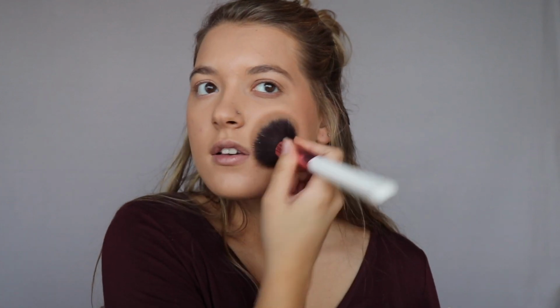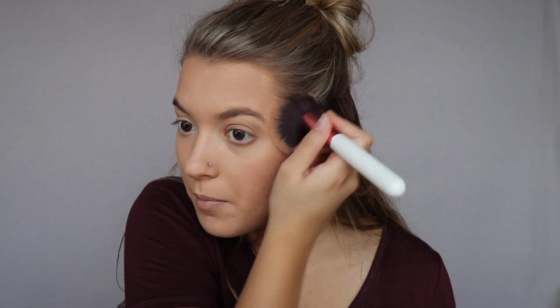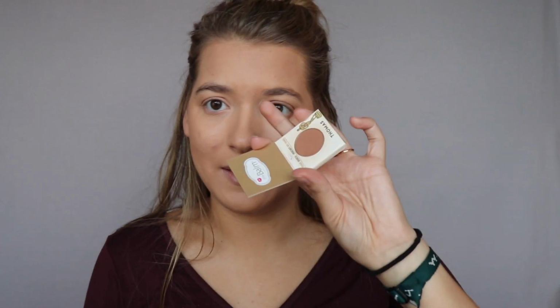So Ipsy is like $110 a year, something like that, if you order all at once. It's about $10 a month. So you're getting 5 products for $10 a month. It's a pretty good deal if you consider the fact that you're getting $2 a product, even though they're not full size. Some of them are trial size, but some of them are full size. Like the brow pencil I got this month was full size, and the other brow pencil that I always use is full size. And you know, this bronzer is definitely not full size. It's a trial size, but I mean, it's gonna take me a long time to hit pan in this.